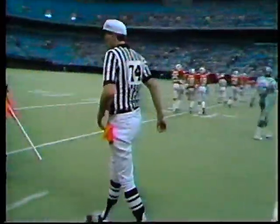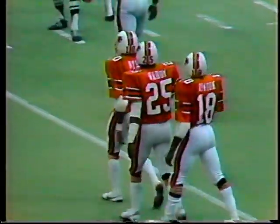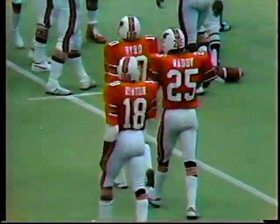Dwight Edwards on the sidelines, out of bounds. Tried to get back into the field of play, but it was whistled down. It will be a first down. They mark it, I believe, at the 48-yard line. Best thing he could have done, stay out of bounds, keep that clock stopped.